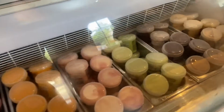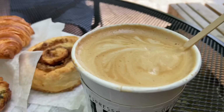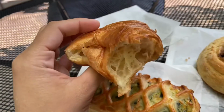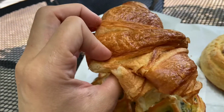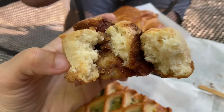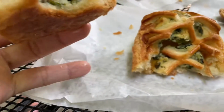They also have some homemade gelato. I got a latte, which was very creamy and perfect. A butter croissant, really nice and well done. A cinnamon bun, a more cake texture. This delicious spinach and goat cheesy Danish, which was really tasty.